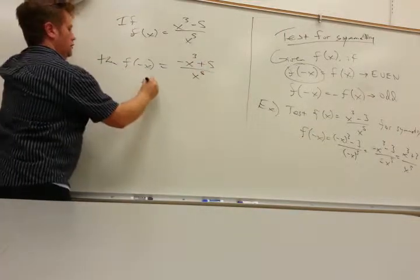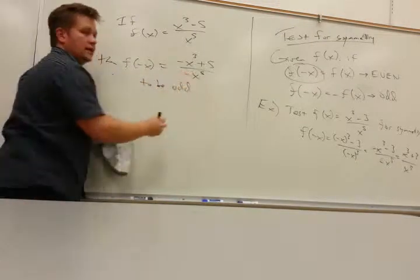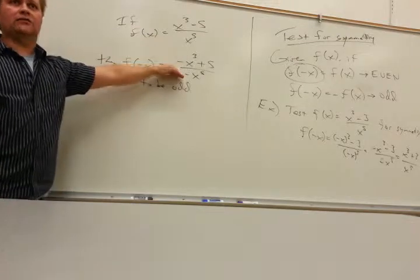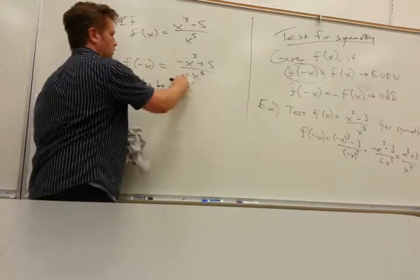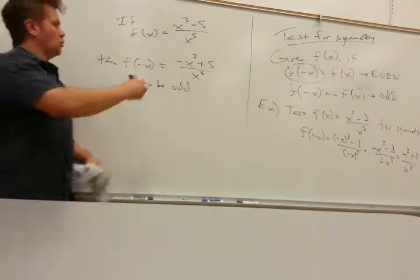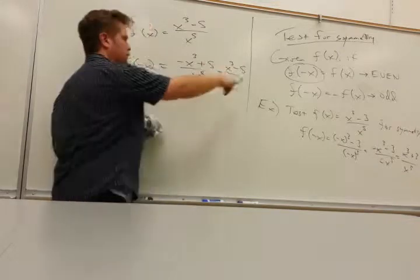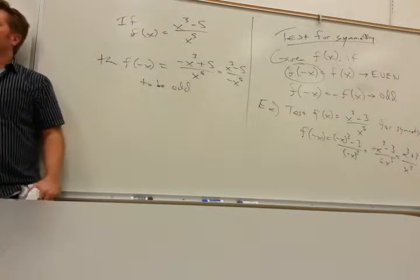To be odd. Now, is anybody wondering why it's not that? That's a good catch. If I put a negative on the top and a negative on the bottom, they cancel. It's not really different then. To be truly different, you just multiply the top. Or you could do this. Those are the same. Mind blown.